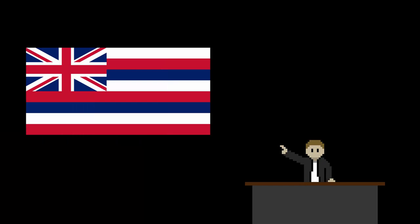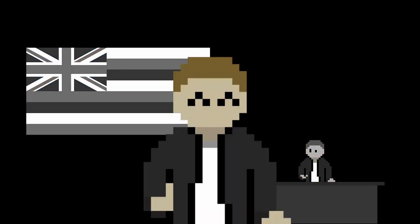Wait a minute. Why is there a Union Jack at the top corner of the flag of Hawaii? What does Hawaii have to do with Britain? And that is what I'm going to tell you today.